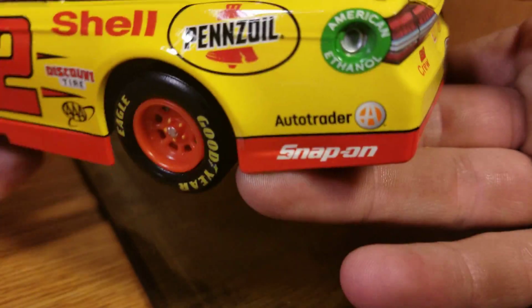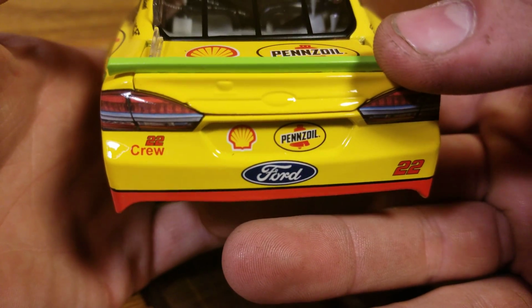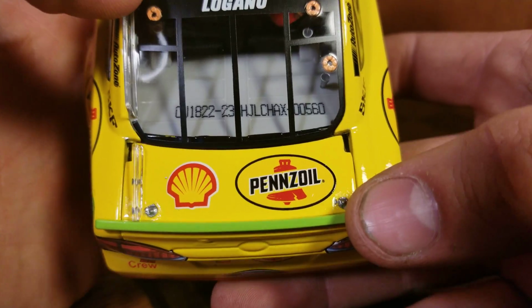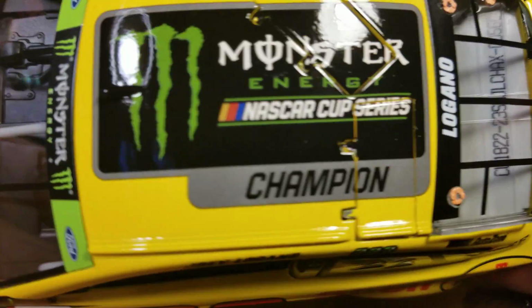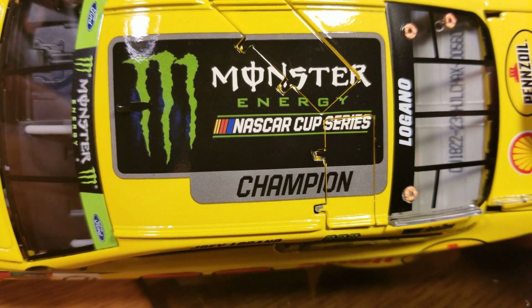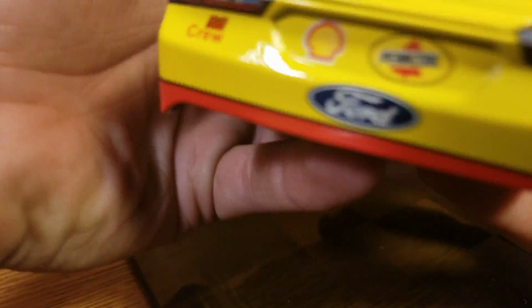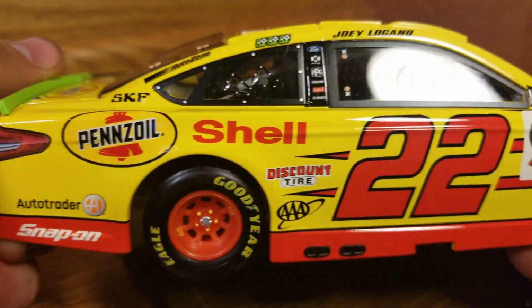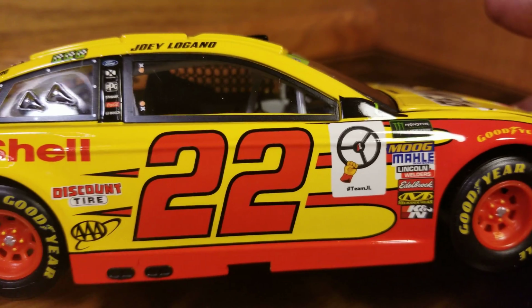Auto Trader, Snap-on. Onto the back, we have the non-opening trunk with Shell Pennzoil, 22 crew. Shell Pennzoil there. DIN 560. Logano. Let's take a look at that logo on the roof. Monster Energy NASCAR Cup Series champion there. Roof flaps do open. On to the right side, same as the left, we've got all our detail there. The logo and then the championship number 1 there.